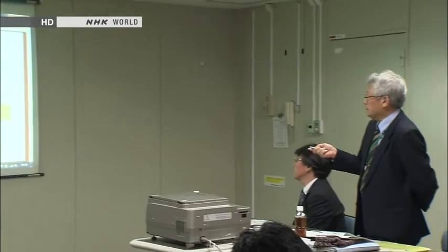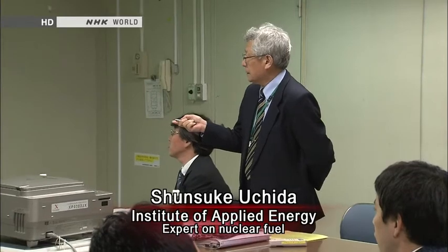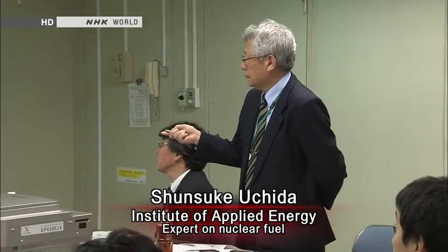An expert who has analyzed the water offered an estimation based on the amounts of radioactive substances released so far. Given the amount released to date, tritium will be emitted for more than 20 years at the least. Cesium will continue for even longer, another 40 or 50 years. The water recirculates. Will contamination persist as long as the recirculation continues? I think so.